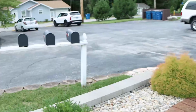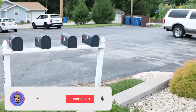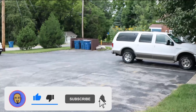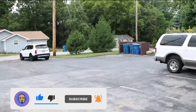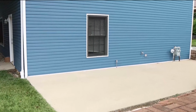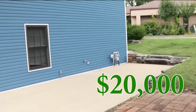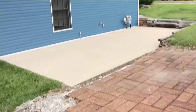And then as you see, it has its own parking lot, which is very good. Some great parking right here. And then this right here, I built this trash can bin. There wasn't a trash can bin there before. It was just kind of, the trash cans were just laid there. Overall, I think I probably spent on the outside of this property a good $20,000. But it was so worth it, guys.